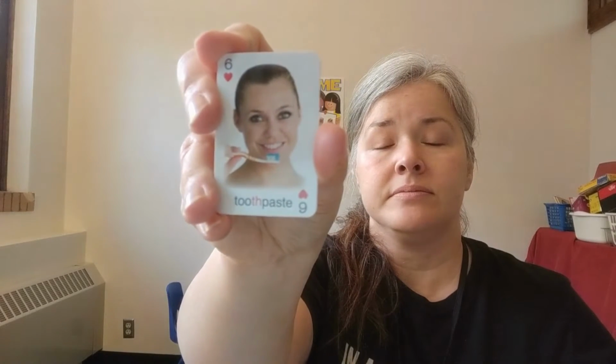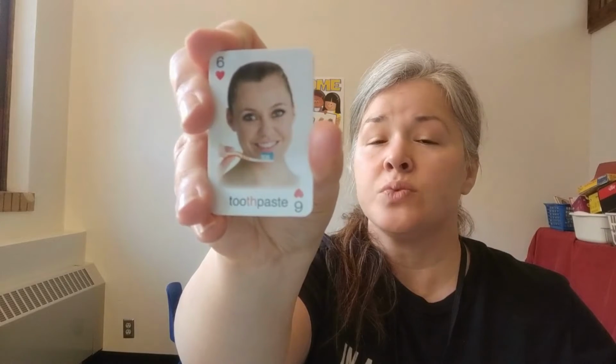Toothpaste. And this one, it's really easy to say tooshpaste. Do you hear the difference? Toothpaste. There's a difference there. Yeah, here we go. Toothpaste, toothpaste, toothpaste. So if you'll notice, my tongue comes out, but it comes right back in.